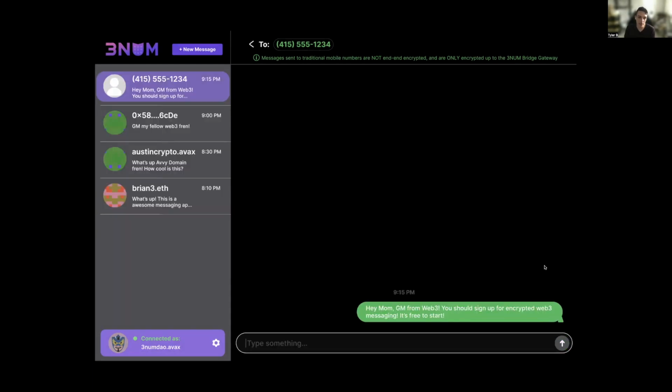And the really amazing thing about this is that we can use this messaging experience to traditional numbers to not only interop with the 5 billion users that have mobile phones, but we can offer a seamless onboarding. So what we could do from here is send her a link to directly onboard into the Threenum messaging app to continue the conversation, not over SMS, and she could onboard and get a wallet. We're going to build in the rails to ensure that's as straightforward and seamless as possible.